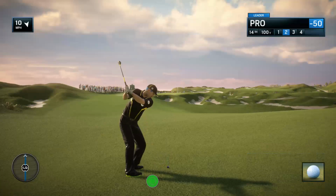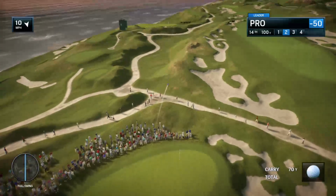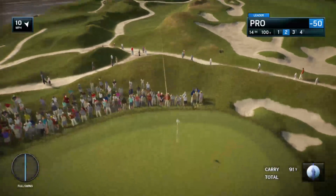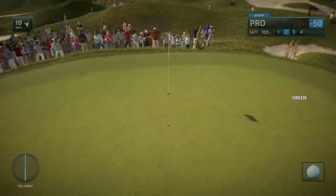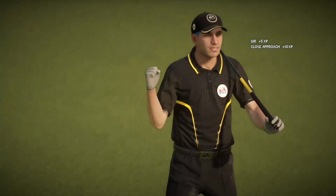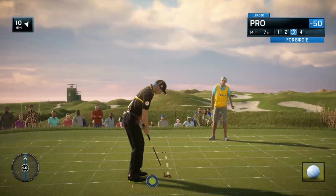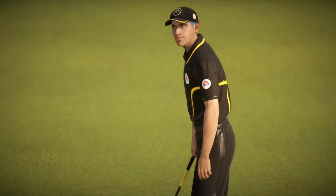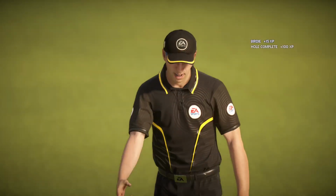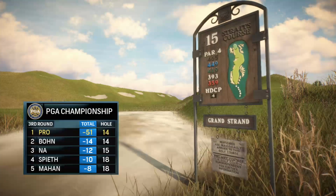Frank, this really is a remarkable turn of events considering that earlier we had pretty much written them off. Well, we had, and for good reason, too. He was not playing well. It looked like the round was going to continue to go in that direction. But somehow, and believe me, I don't know how, he's just compelled. Sinks the putt for birdie.